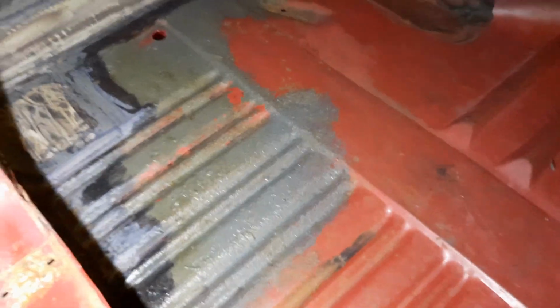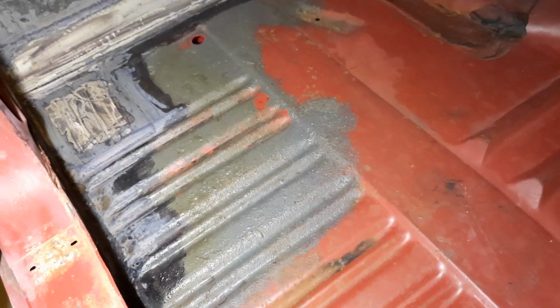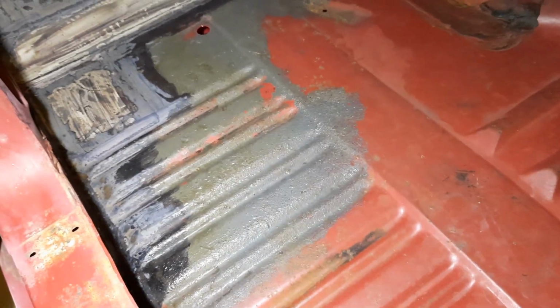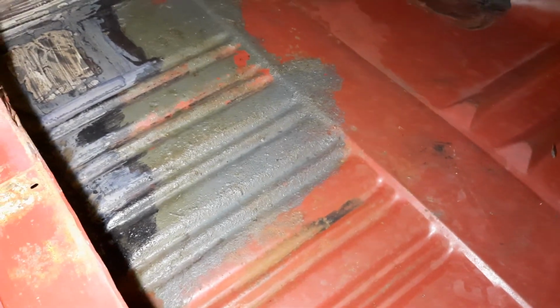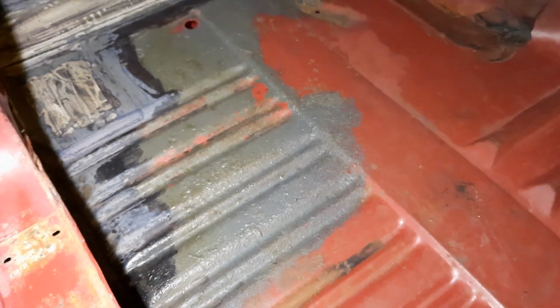Got new carpets from Autodeck. But before we get them down, clean up some of this crap on the interior. That green paint, well, green grey, it's been there since I've had the car 20 years ago, and it's never got any worse, but it's obviously never got any better either. So looks a bit rough and a little bit of surface rust under there, but the underside was sandblasted, so I'm fully confident that there's going to be no holes come out of getting that lot off.